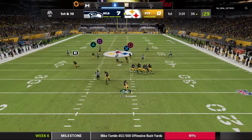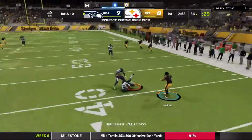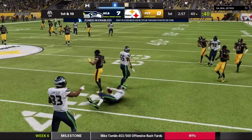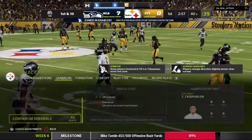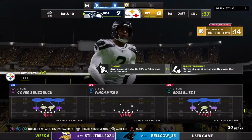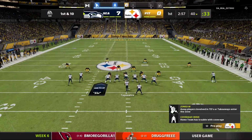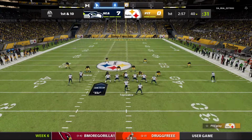To throw, it's Rodgers. Looking for Lockett, and it's intercepted. Picked off by D.J. Reed. And the Seahawks are going to get the football here at their own 40-yard line. They've got good starting field position as they come up here 1st and 10 at the 40.